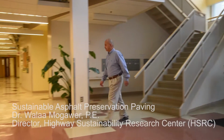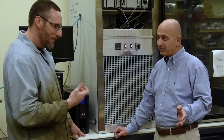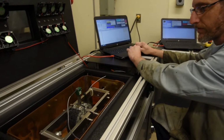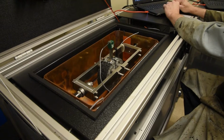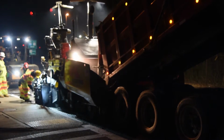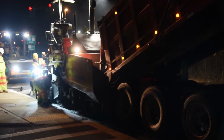I'm Walla Mugawer. I'm a full-time professor in Civil and Environmental Engineering at UMass Dartmouth, and at the same time I'm also director of the Highway Sustainability Research Center of UMass, which is located in Fall River. We've been working on thin lifts that include sustainable materials for over 10 years now. The latest project we're going to evaluate and look into is the District 3 Thin Lift project that has a high amount of RAP for thin lifts.